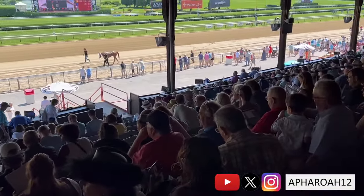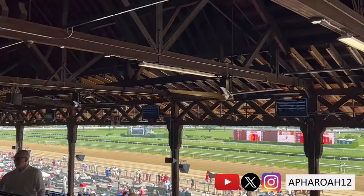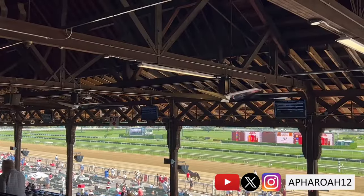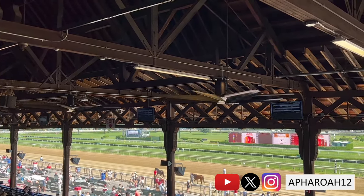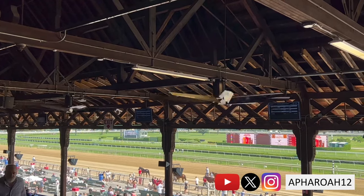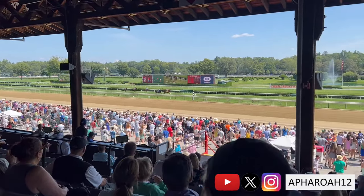You can tell you're somewhere historic and that many people have been here before you as you take a look around. You have the old fans up top trying to keep you cool in the summer heat, the poles that hold the grandstand up, all signs of an older grandstand from a track that's been here for a while. But this is definitely the best place to be to watch the races.